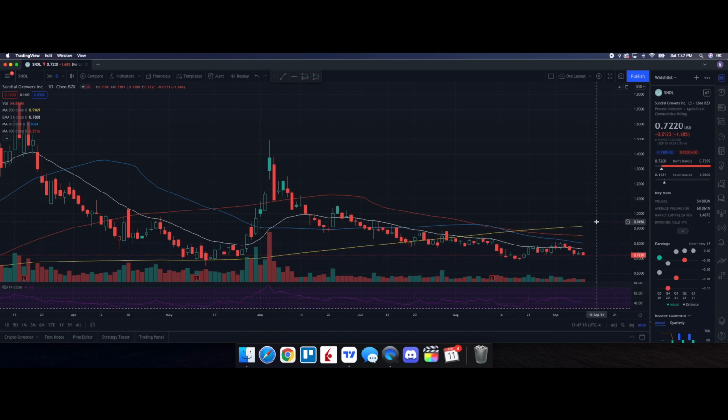And when we take a look at our moving averages on the chart, we continue to be below all of them, which is the 200-day, the 100-day, the 50-day, as well as the 21-day EMA. And for SNDL to start looking bullish again, you guys know already I like to see some strength above the 21-day EMA, which is currently set around 76 cents.